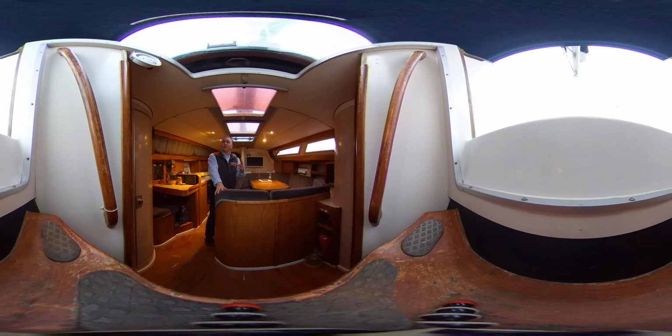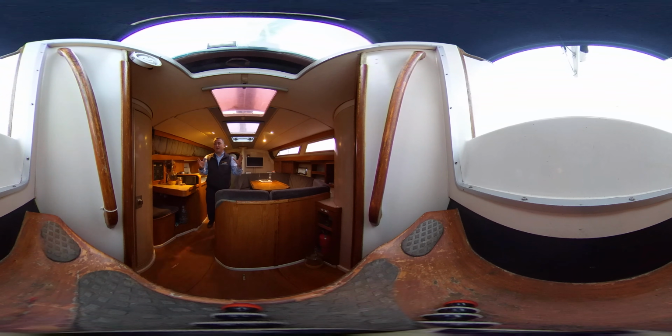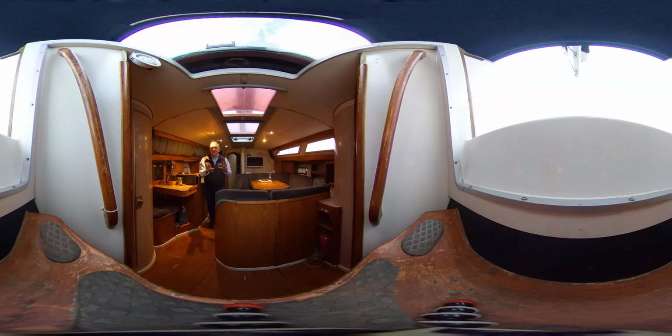Well, that means that you can look around where you like, when you like. You don't have to look where I'm looking. All you need to do is click and drag or swipe your screen up, down, left or right to look around to your heart's content, and we hope that that helps you to feel what it's like to be in this lovely boat without actually being here.